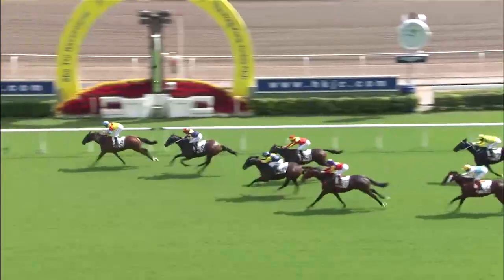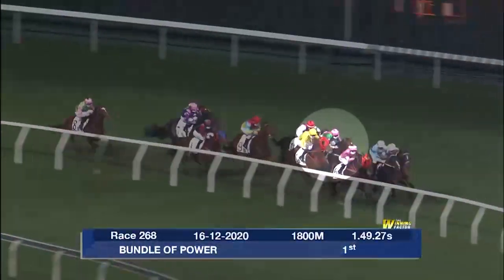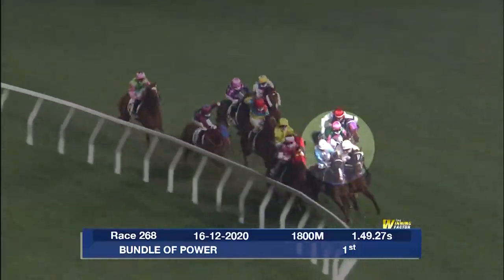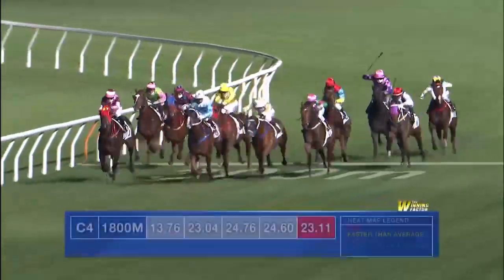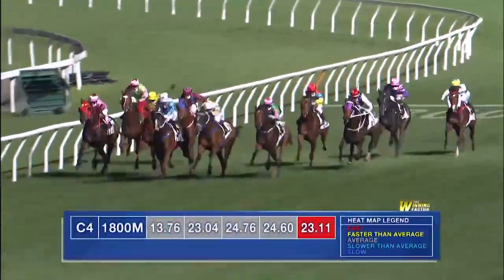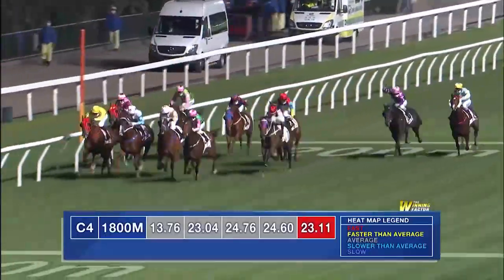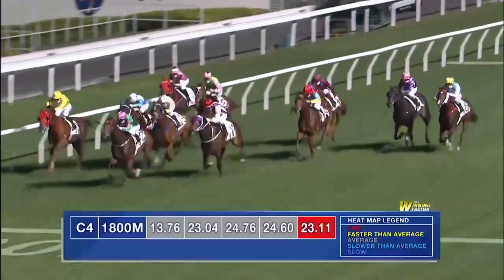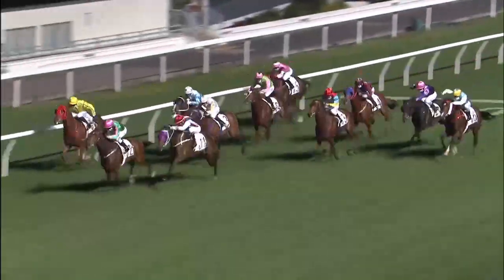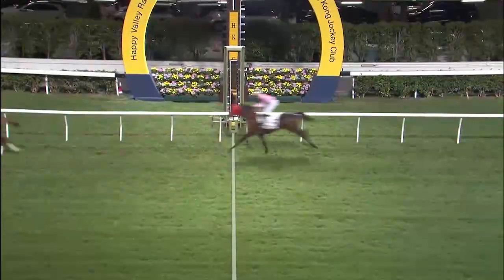Now, Bundle of Delight was a more recent effort, just 10 days ago in fact, and finally getting up to a middle distance for the first time in Hong Kong, 1800 metres here at Happy Valley, and in green and pink, Zach Purton has him poised just behind the leaders. Only a steadily run race here we see on the heat map, and then he produces a nice acceleration to get clear in the straight, then hold off the lightweight finisher, Exaltation.